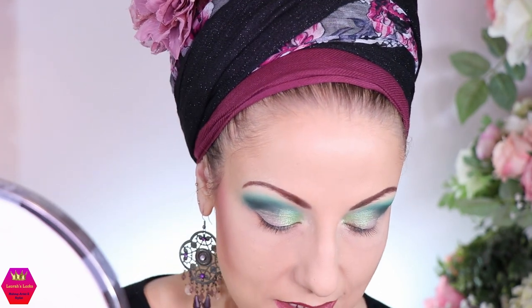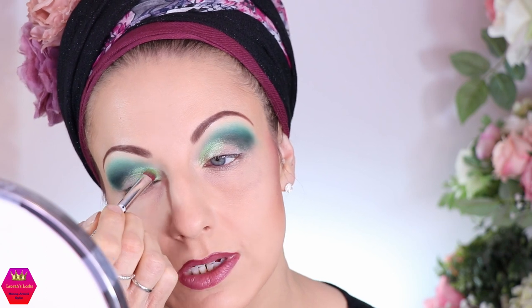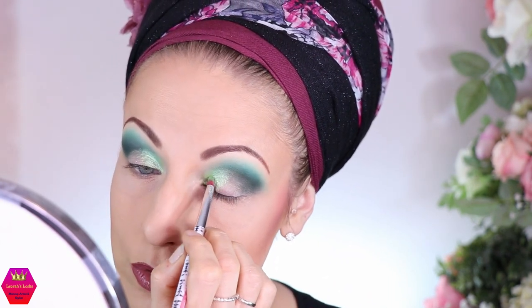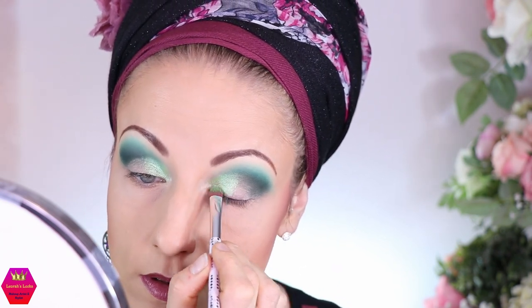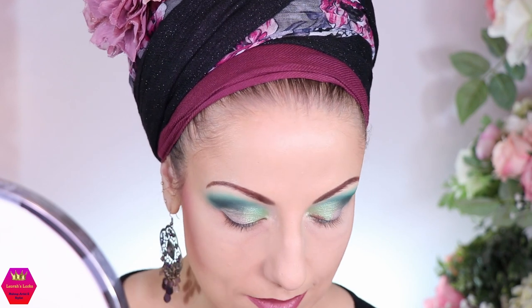I don't think it makes a difference, honestly. I think this shade is just what it is. It's amazing. It doesn't make a difference, so that's good. Like I said, there was also no fallout even before, so yeah, totally doesn't need it. Very good. Okay, so we're gonna go in the next shade.